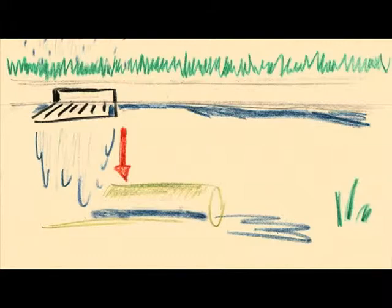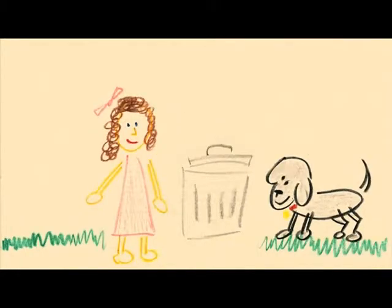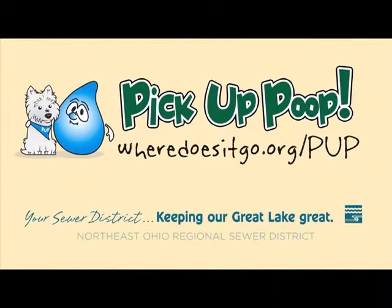When it rains, water flows right back to our rivers and streams. Picking up after your pet helps keep our water clean. Learn more at wheredoesitgo.org/pup. Dogs can't flush. Remember to pup.